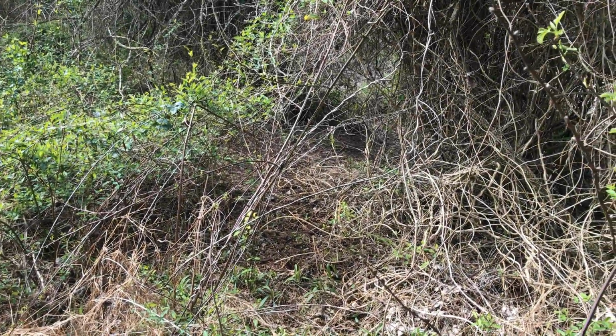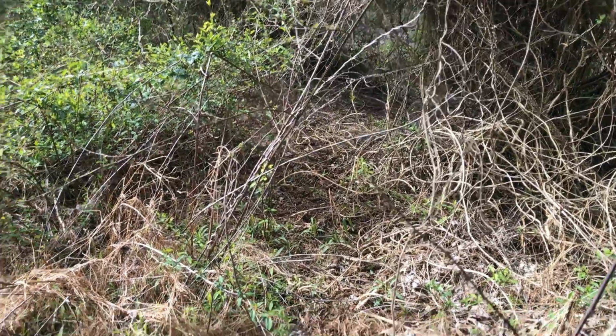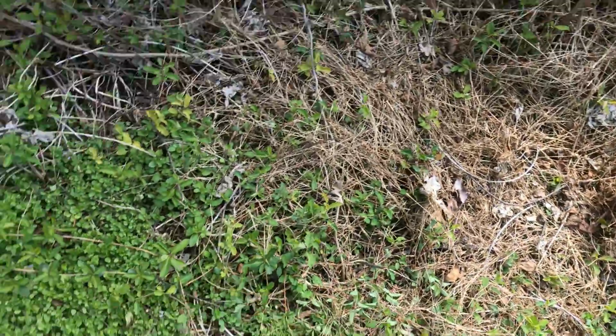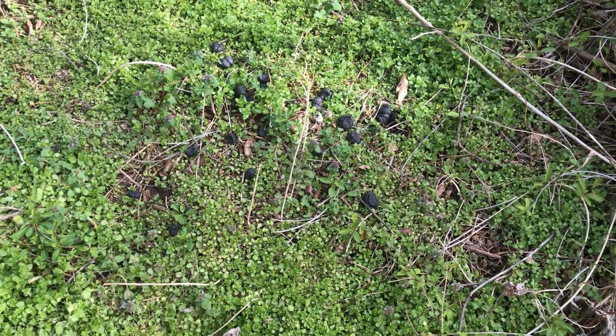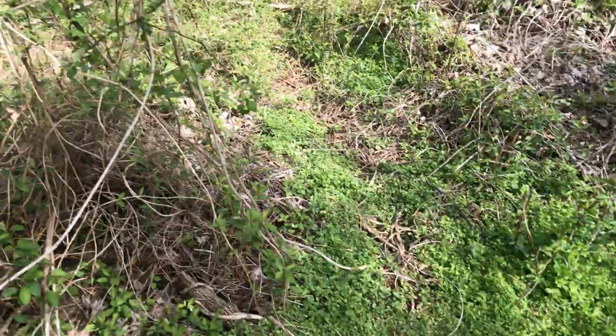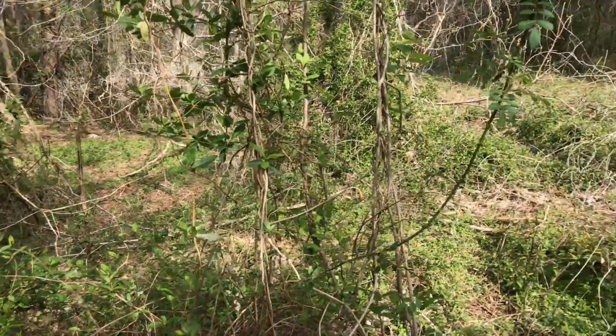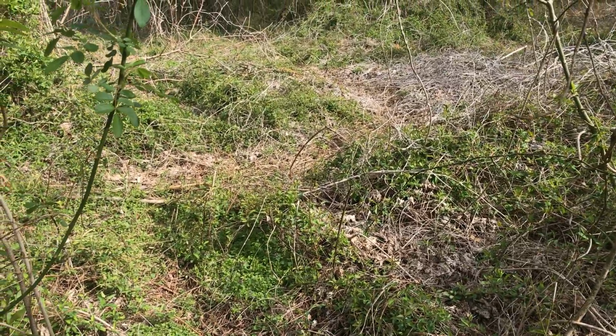You end up going through a bunch of thick stuff at the edge of a big field filled with kudzu, and it brings you up into this thick stuff. And as soon as I got up in here, I started seeing some pig droppings. Pretty fresh, maybe a day or two old, but there's trails leading all down through here. So I'm gonna pick the best one and see where it leads to.